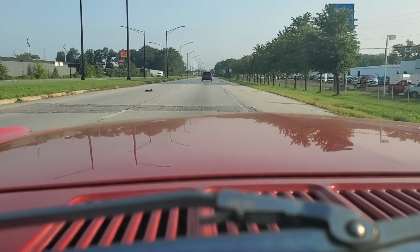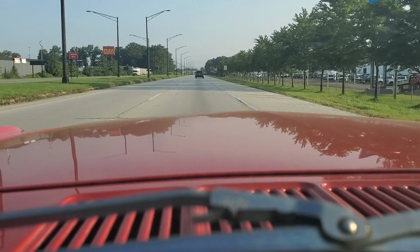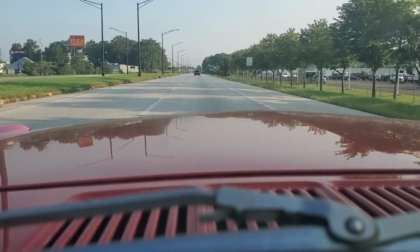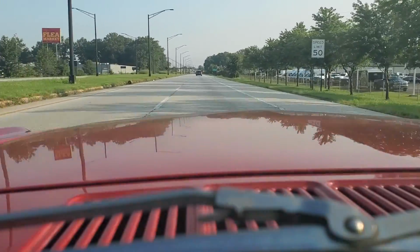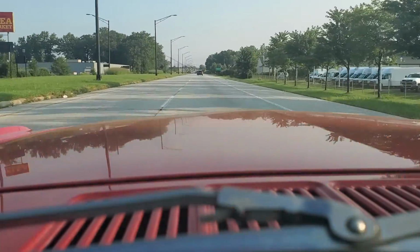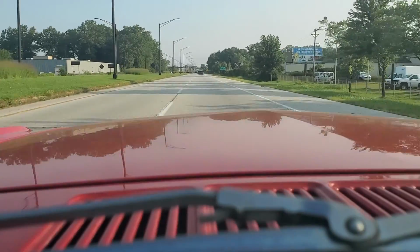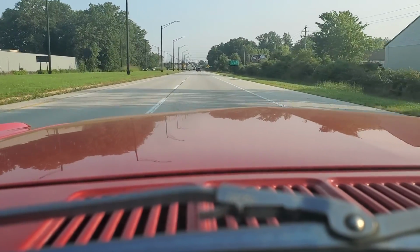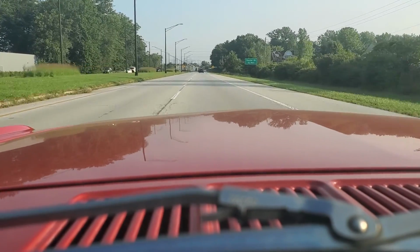But like I said, it's a nice, good car. Goes down the road straight, as soon as I get myself on the road straight. Doesn't pull. Everything works as it should. Just a nice day to be out with the convertible top down and everything, enjoying the ride.